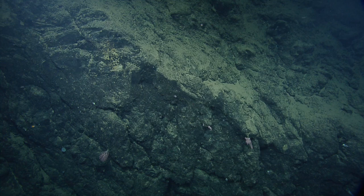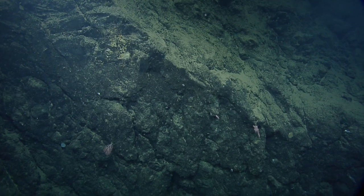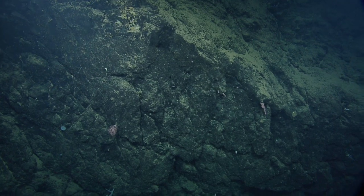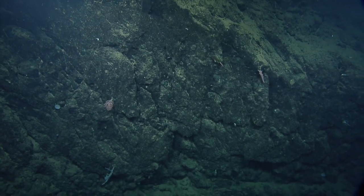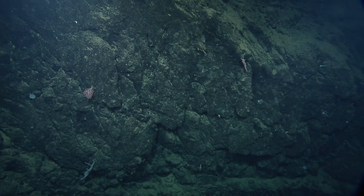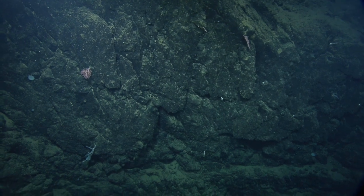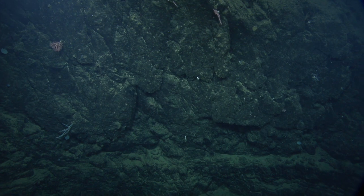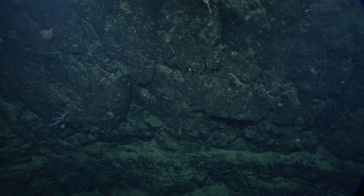Bridge, nav, 25180. Okay, we zigged, and now we're going to zag back to the north, down the wall. Oh, come on. Right in front of Atlantis there.